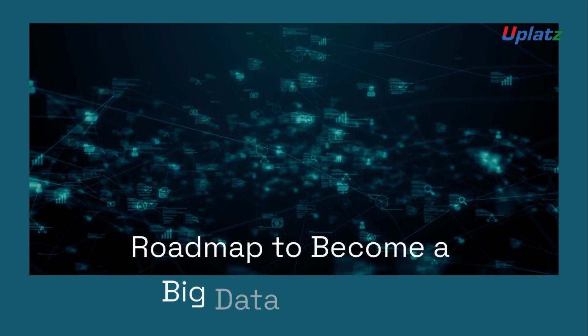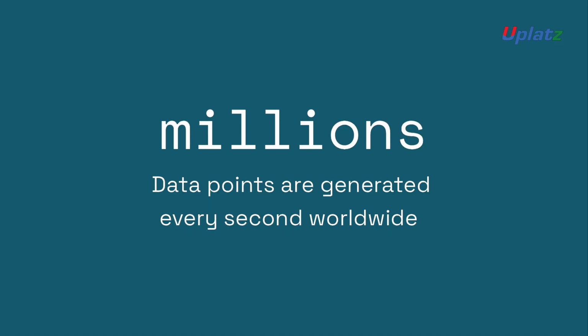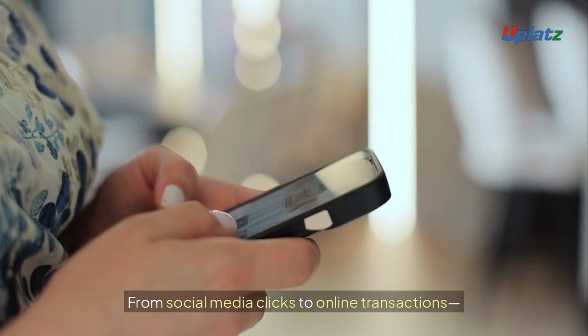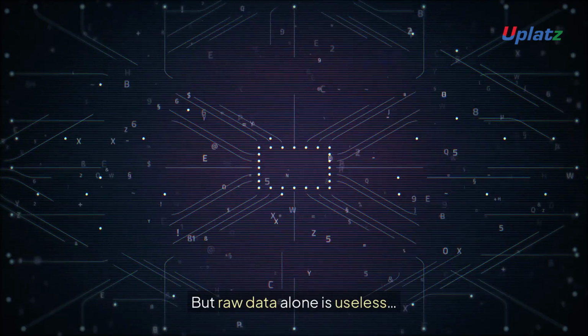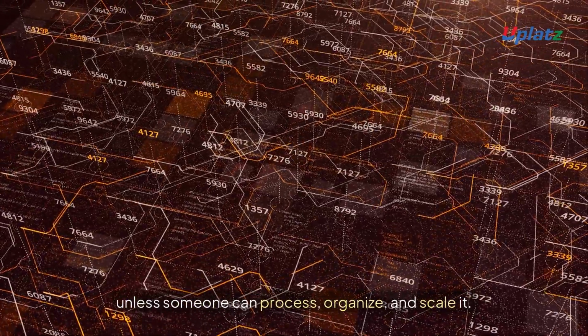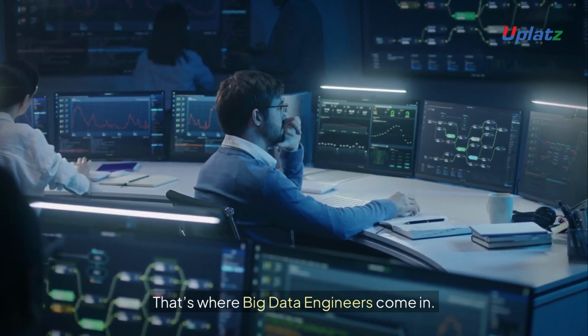Roadmap to become a big data engineer. Every second, millions of data points are generated across the world. From social media clicks to online transactions, data is everywhere. But raw data alone is useless unless someone can process, organize, and scale it. That's where big data engineers come in.